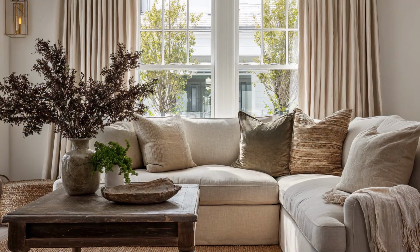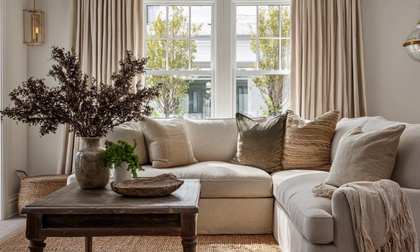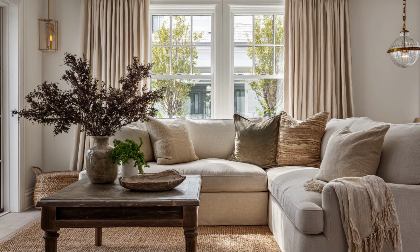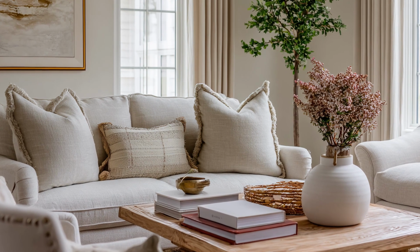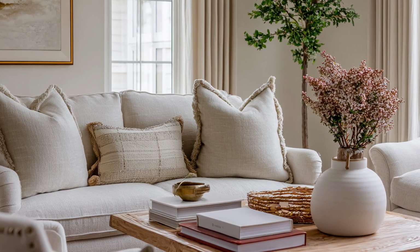Pairing earthy tones with modern vintage pieces adds balance. A sleek beige sofa alongside a reclaimed wood table bridges the eras. West Elm-inspired minimalism keeps it fresh, while vintage textures like linen or jute lend warmth. It's this fusion that gives your home soul, natural, serene, and full of character.